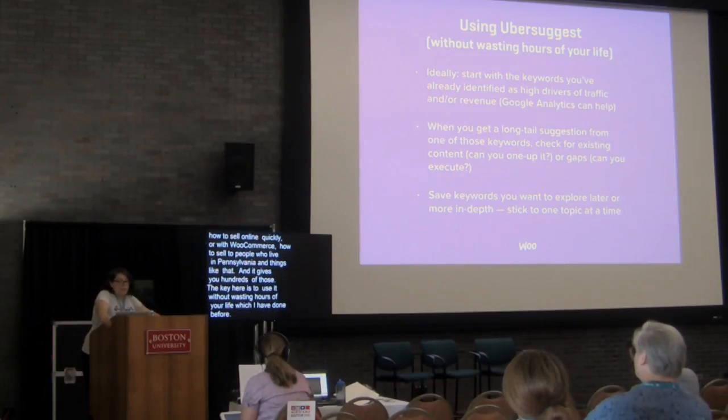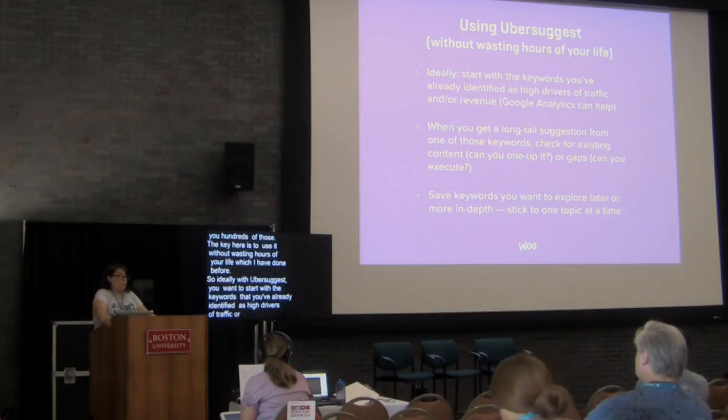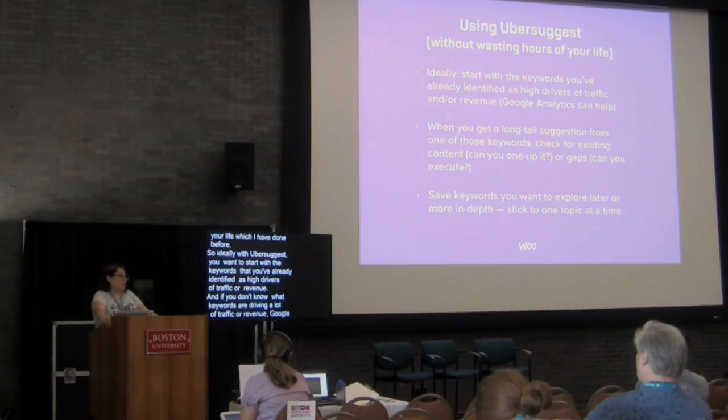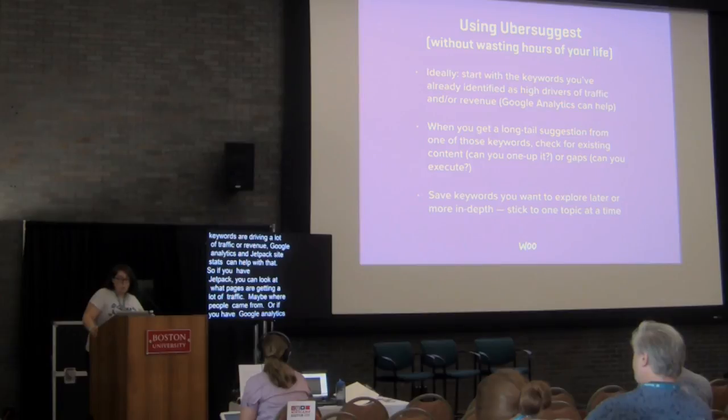So ideally, with Uber Suggest, you want to start with the keywords that you've already identified as high drivers of traffic or revenue. And if you don't know what keywords are driving a lot of traffic or revenue, Google Analytics can help with that, and Jetpack Site Stats can help with that. So if you have Jetpack installed, you can take a look at what pages are getting a lot of traffic, and maybe where people came from, or if you have Google Analytics hooked up to your site or your blog, you can take a look at what keywords are coming through there.